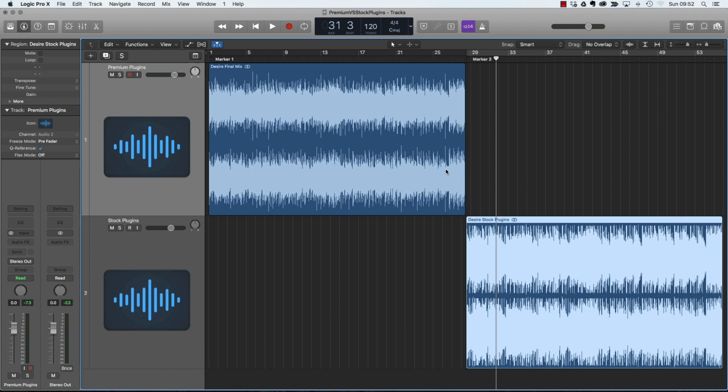And until you can get a really good mix with stock plugins, there's absolutely no need to start buying plugins. And I want to make that clear. Don't skip over that phase. Make sure you learn the stock plugins that come with your DAW before you buy plugins. If you think that your mixes aren't good because of your plugins, if you blame stock plugins for your bad mixes, you're not ready yet. Because until you can get good mixes with stock plugins, you're not ready for premium plugins.